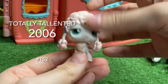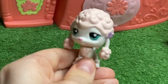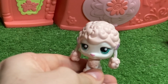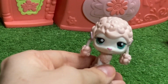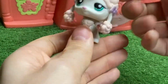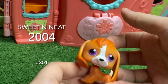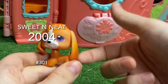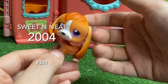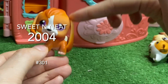So next I have the little pink poodle. She's so pretty. Fun fact, the pink poodle was my first ever Webkinz. So if you know what those are, you'll get my point. But yeah, this is the pink poodle. Very cute. Next we have the beagle, and it is defined by these big flappy ears and these purple eyes.